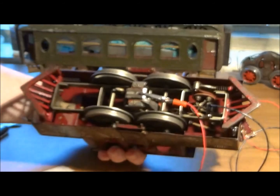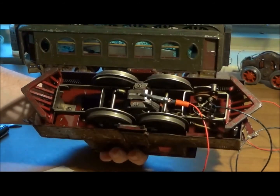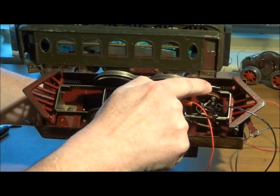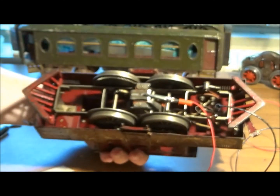And there you have it. It runs in both directions. Smell that ozone.